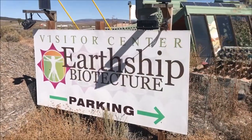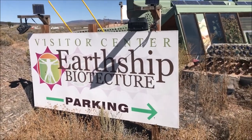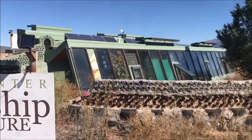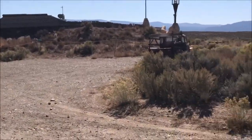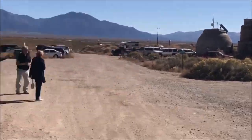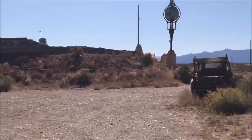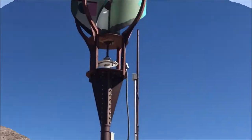All right, we're at Earthship Biotecture, and this is where people live in places that are made out of recycled materials, and we're just going to give it a check. It's pretty interesting. You can see one right there. We actually have a tour, so we're going to be going into one of the places, but people actually live there. They live very minimalist lives. This is right outside of Taos in New Mexico. So we're going to give it a little check and see what it's all about.